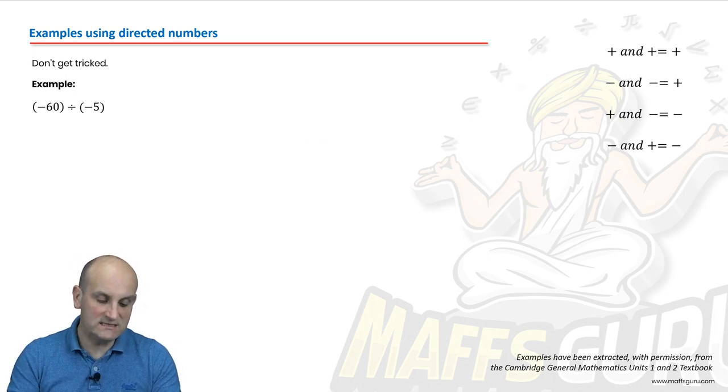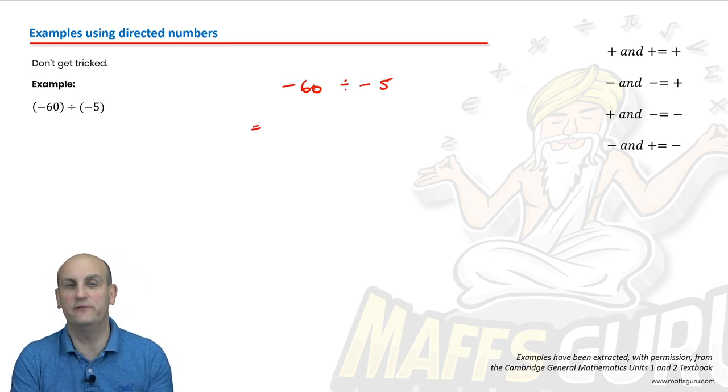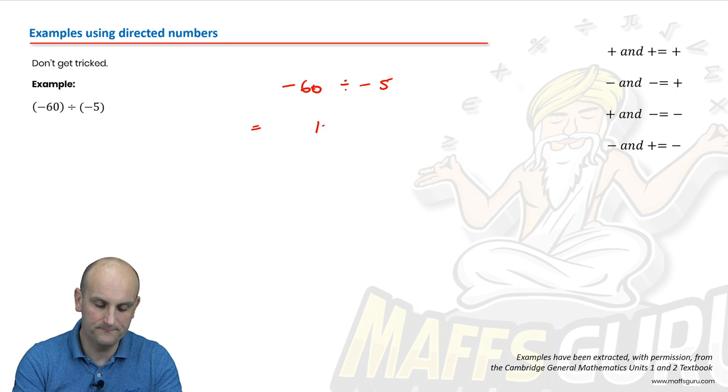Minus 60 divided by minus 5. Now, I'm pretty sure you guys are all guns at this now, because you're pretty sure, yeah, I can do this. So, is there a divide sign? Yes, so we can use our rules, but let's do the division first. 60 divided by 5. How many 5s go into 60? 12. I know that one.